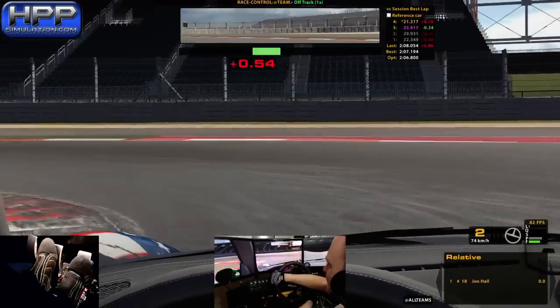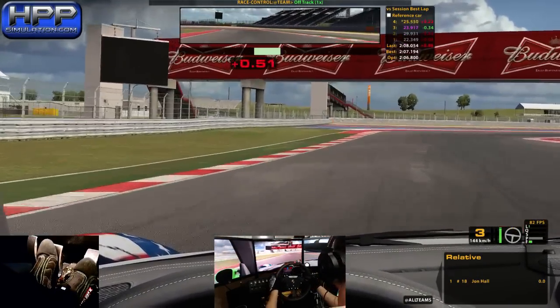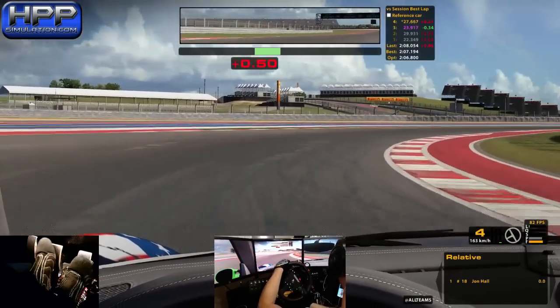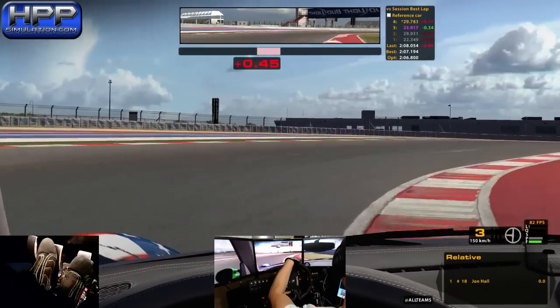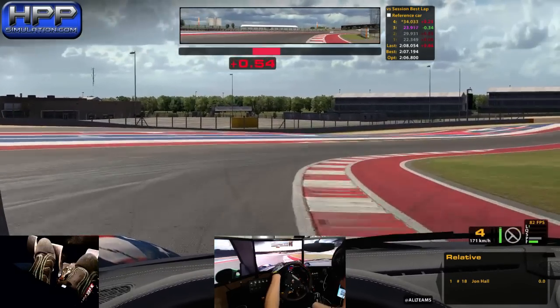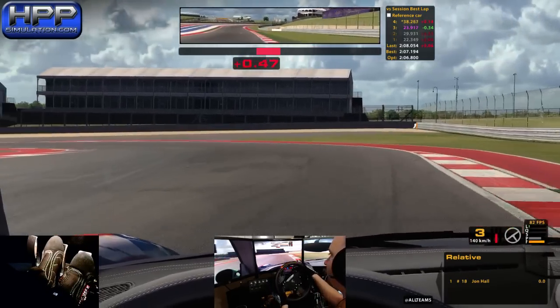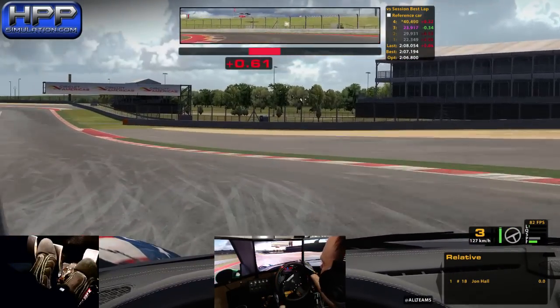And that's one good thing about this track, is you got runoff for days, so it's pretty hard to ruin a car here. Yeah, too fast.